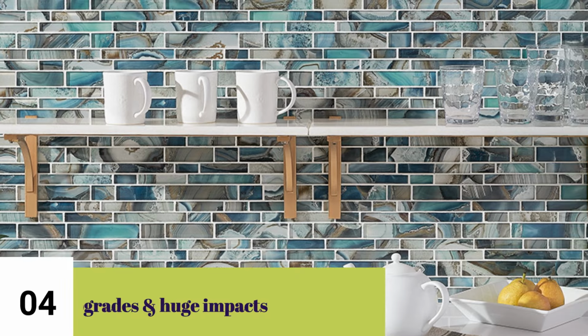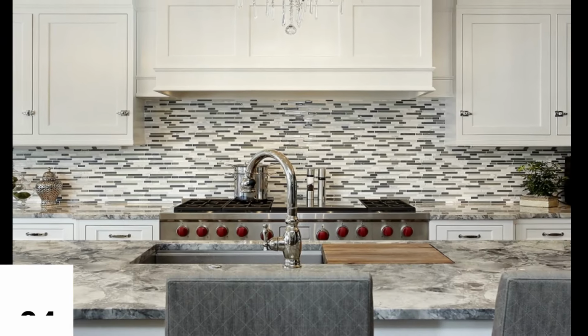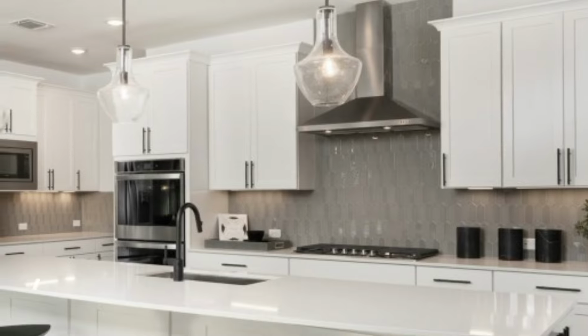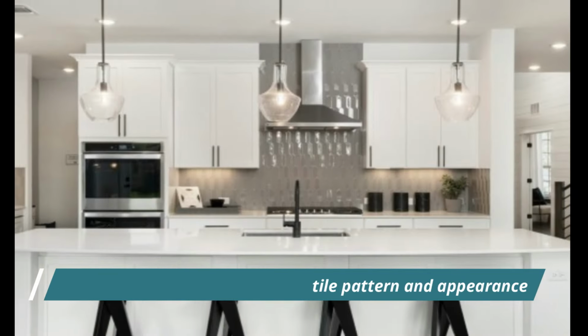Bring the best patterns without breaking the bank. Mosaic style with mixed materials opens up ample options. To customize the backsplash wall, choose the pattern that fits the available wall space. Most importantly, make sure you choose tonal grout to blend in style with the tile pattern.